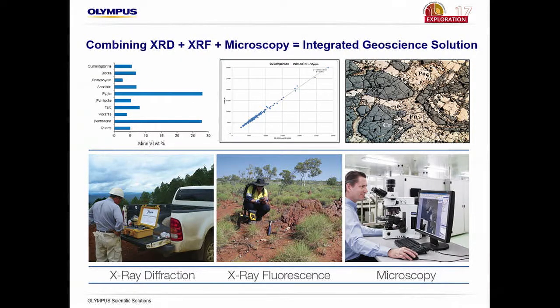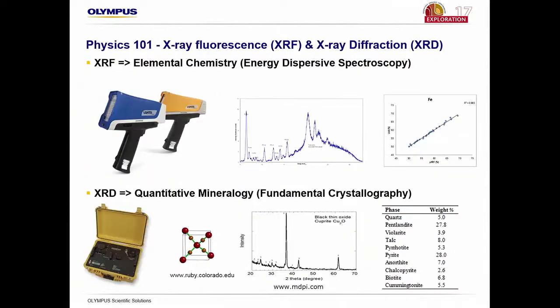Pretty simply put, it's X-ray diffraction mineralogy, X-ray fluorescence for chemistry, and we do have another natural connection there with more traditional mineralogy systems such as petrological microscopes, which can give us things like structure and texture, which we can't get from the other sensors. So the two principles, again, I'm not going to dive into any detail. X-ray fluorescence, it's an EDS, energy dispersive system, that can deliver fairly accurate and fairly low levels of detection with modern systems. And we have the world's only portable systems for doing XRD in the field as well.